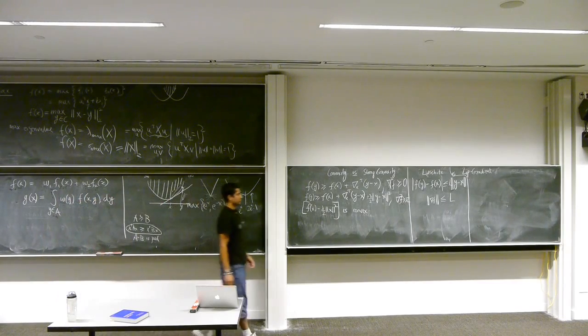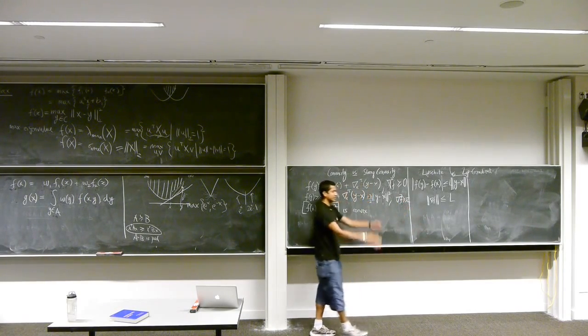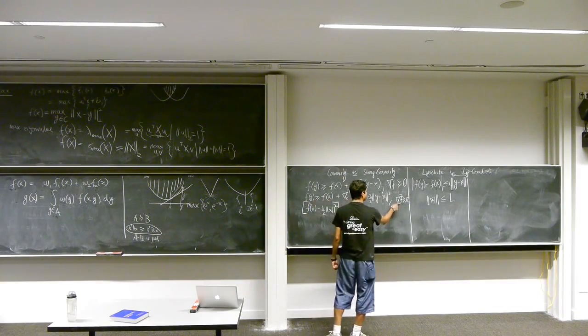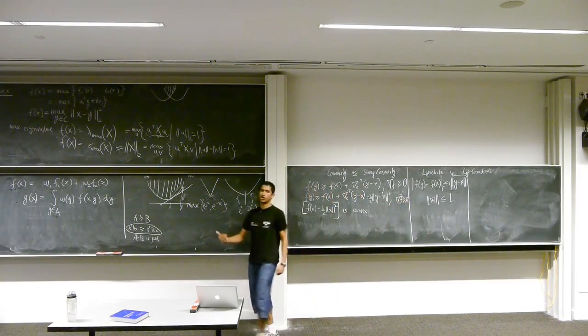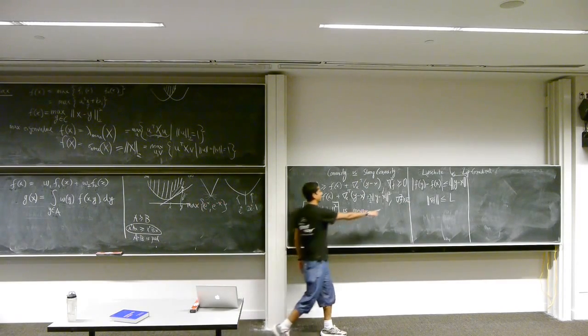That basically means that the eigenvalues of this matrix are all lambda. So lambda times identity is just lambda, lambda, lambda, lambda. So the eigenvalues of that are all lambda. And if this has to be greater than that, then basically all its eigenvalues must be at least lambda. So that's the interpretation of that.